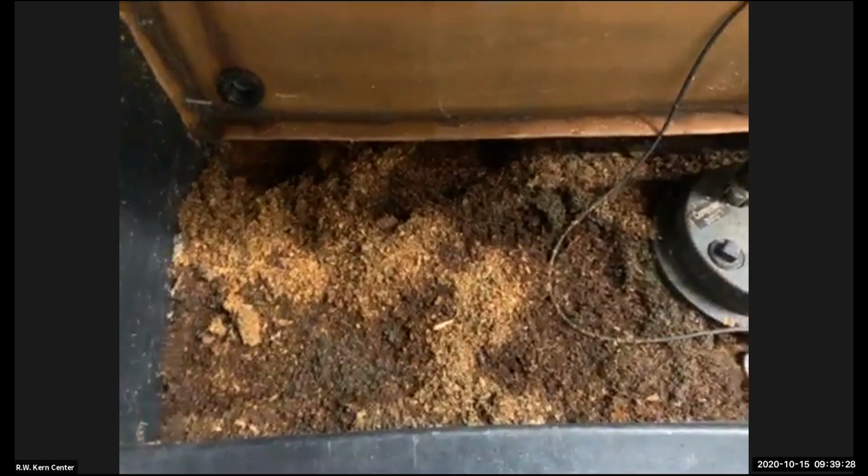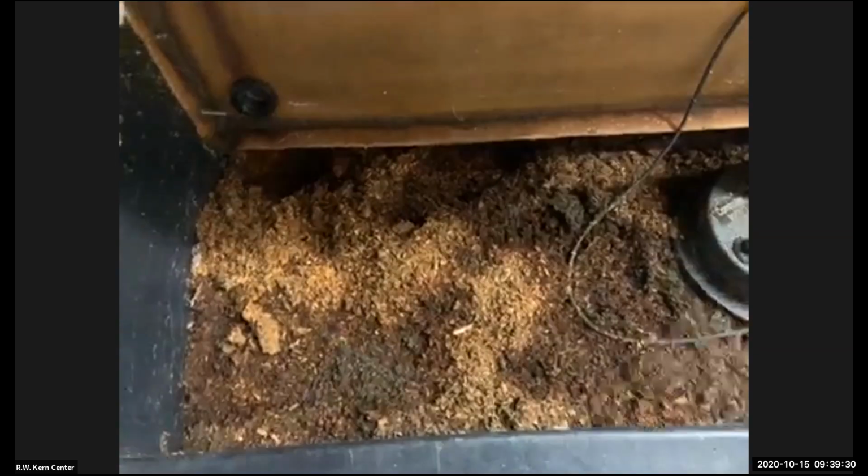And this is what's left. It's dirt. It's plant food at this point, basically. It is what it is. It's not waste anymore. It is compost.